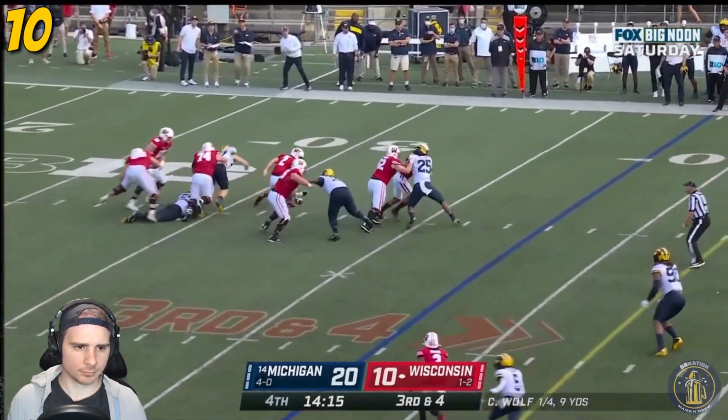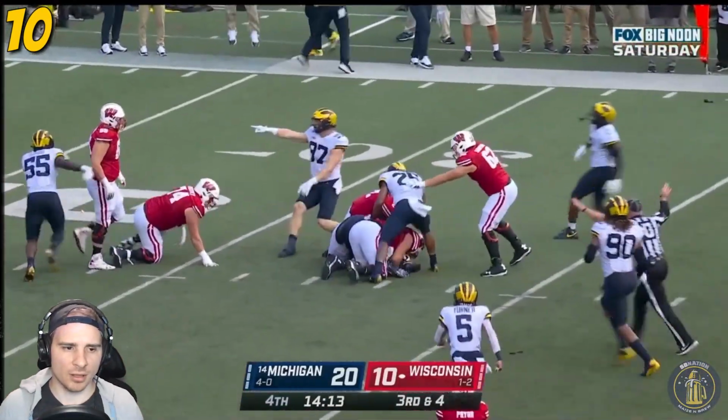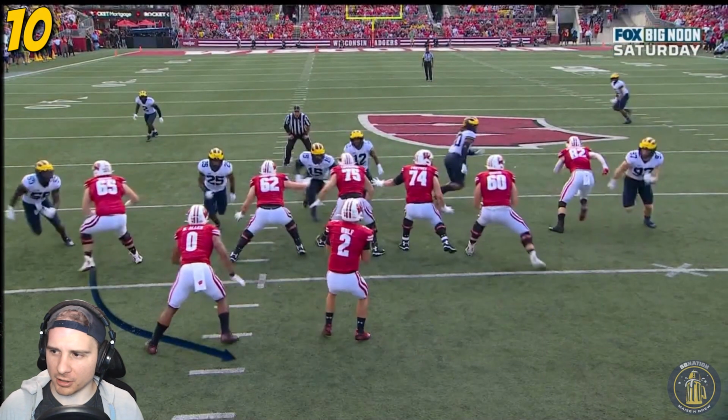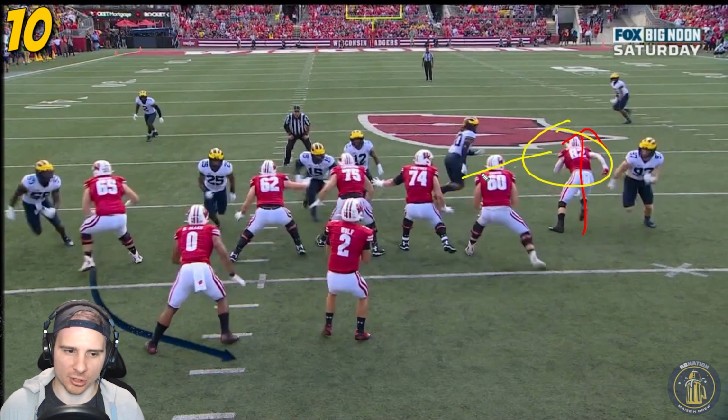And Wolf steps up in the pocket, lost it, and Michigan has a foot. Pretty immediate pressure here for Michigan. So this is another instance where it's looking like Wolf is initially looking at 82 here, expecting to have an opportunity for him. Mike Morris is actually dropping and getting him for initial coverage. So he's going to get off of that look really quickly.